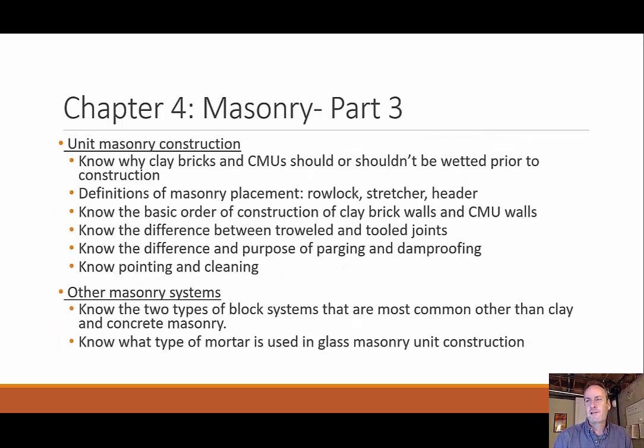Part 3 of masonry, unit masonry construction. What's the difference between clay bricks and CMUs as far as being wetted during the construction process, meaning you're adding water to it? You add water to clay, but you don't add water to the CMU. Well, you may add water to clay. Why wouldn't you? Or when would you? Know that.